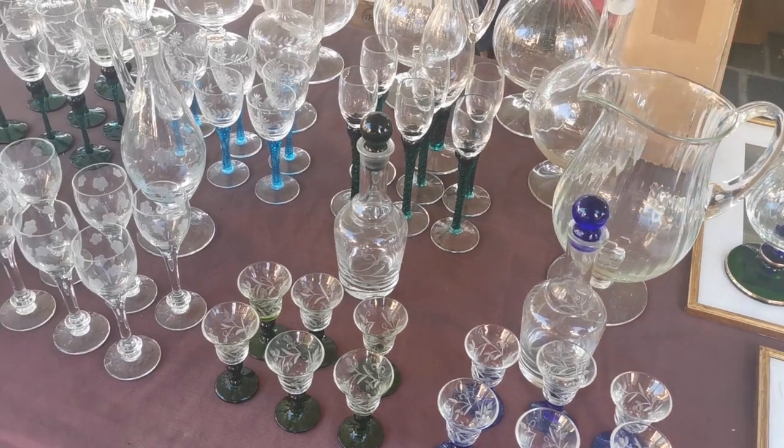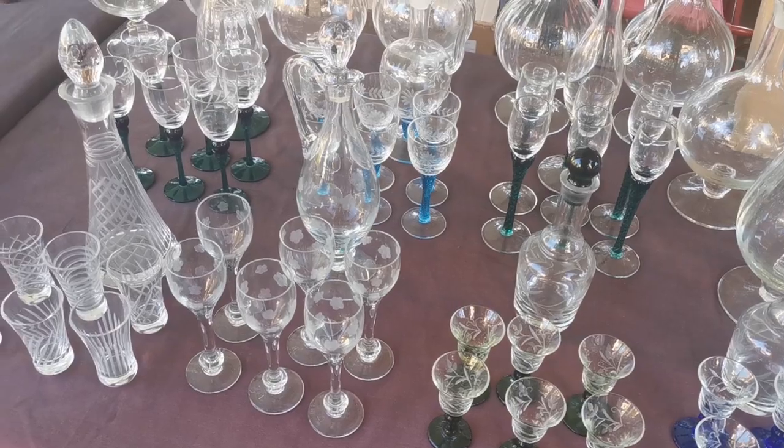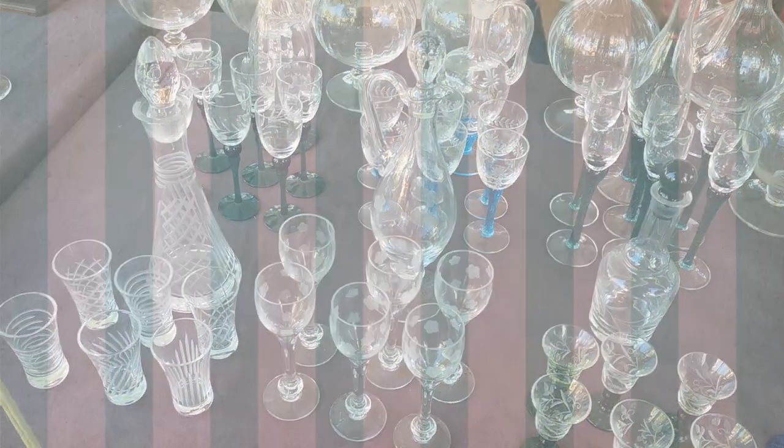In this stand, my mom bought a set of beautiful glasses and you will see them later at the end of our haul. We are saving the best for last.